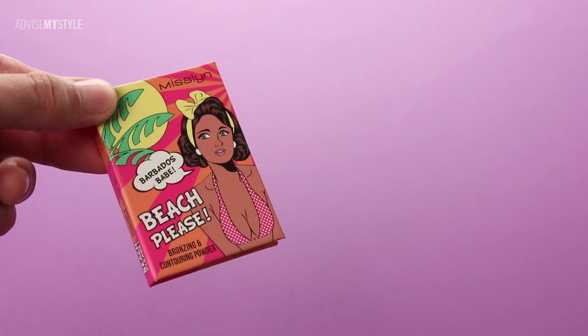Bronzing her forehead, so this is not contouring, it's just giving a bit of dimension to the face. Dimension with bronzer, please. Here as well, on the cheeks, just where the ears are here, because then on the cheeks I go over with pink.